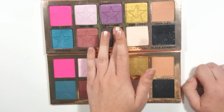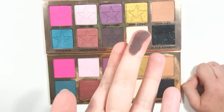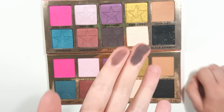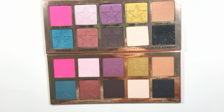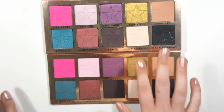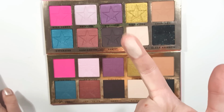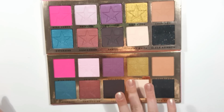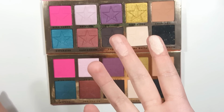So Vanity is next, which is a really nice matte black steel gray kind of color. And then for the fake one, the fake one looks more brown. Okay. I'm going to swatch with the other hand now. China White, which I adore. Really matte, nice color. It blends over anything. And then we have the fake one, which feels really powdery.